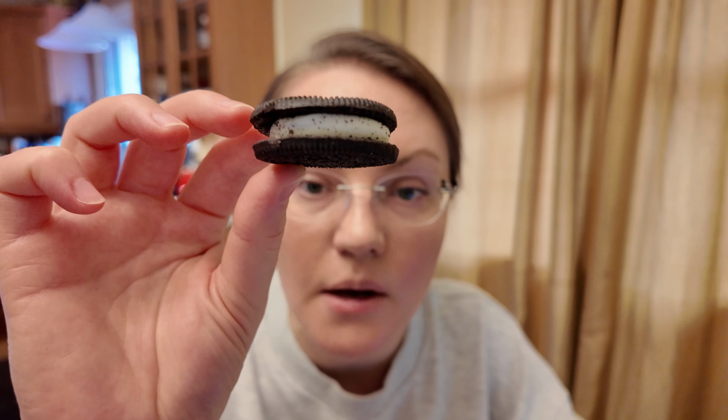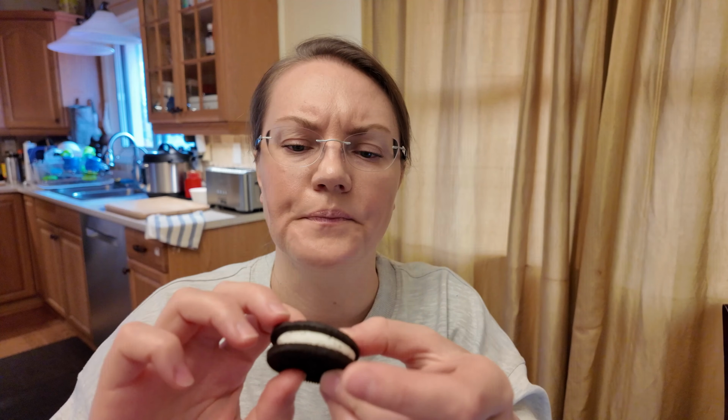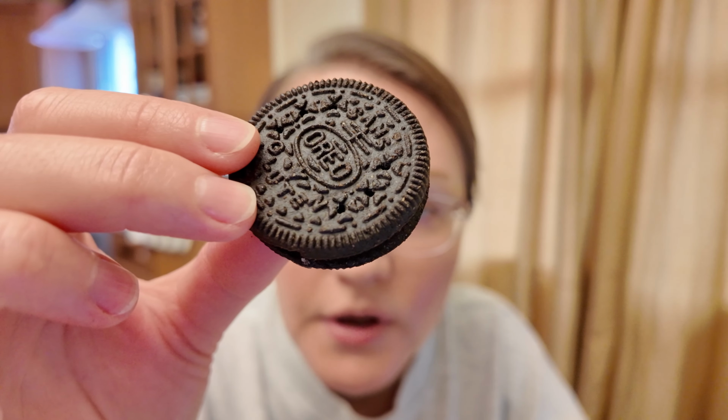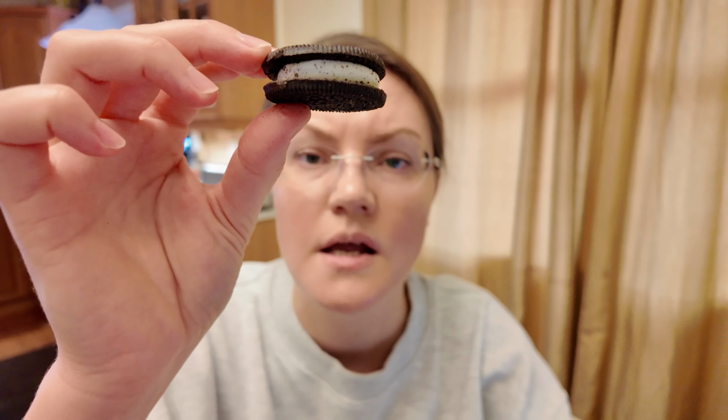All right, so it looks definitely double stuf for sure, quite a bit of cream in there. I did notice there are these holes at the top of the cookie. I don't know if you can see them here. There are three here and three here on the side. Since it's a gluten-free cookie, that could possibly help with the baking process of the cookie. All right, let's try it.